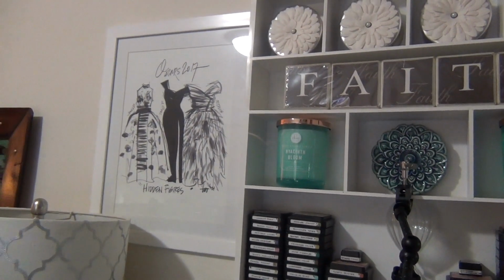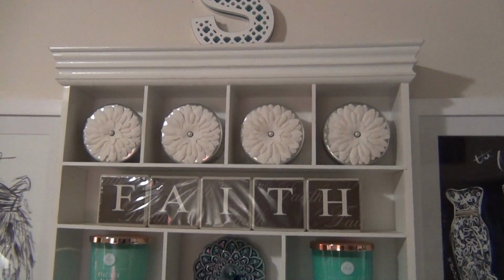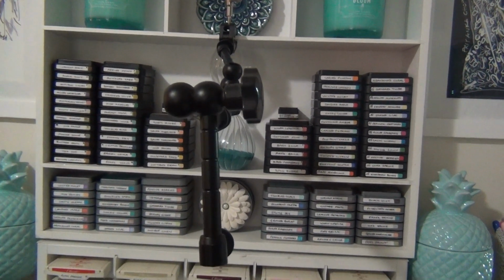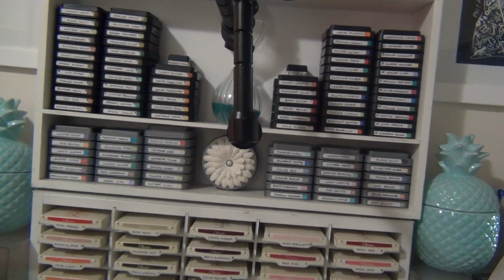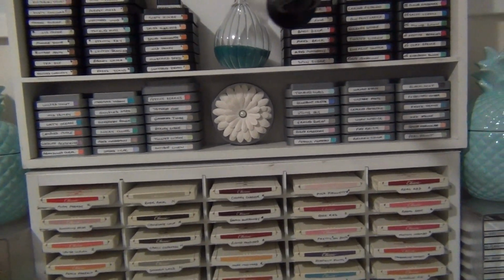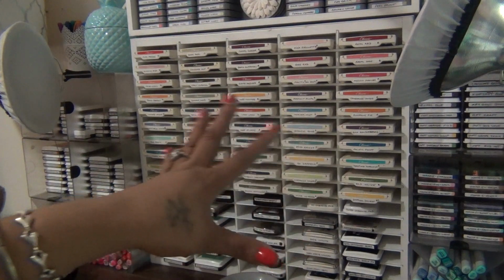The 2 frame pieces, so pretty, came from TJ Maxx online. That S at the top from Marshalls, and you can see my distress inks, both regular and oxide. Then I have the Stampin Up Inks that I bought so many years ago. This is the first set of ink pads I bought, and they're still luscious. I have not re-inked them or anything, and they still have a lot of juice in them, and I've owned them for so many years. Some of them have been retired, and they're still going great.